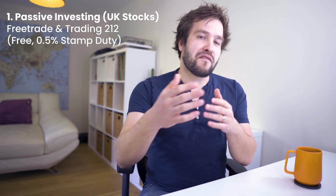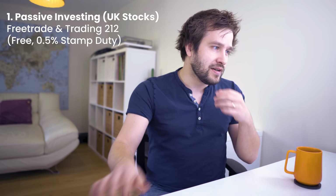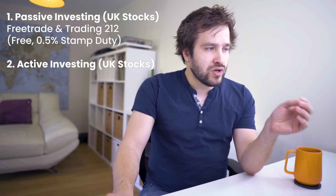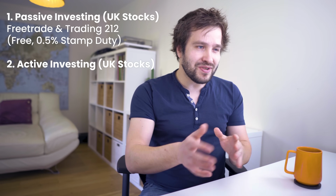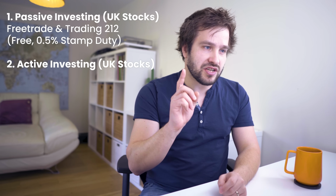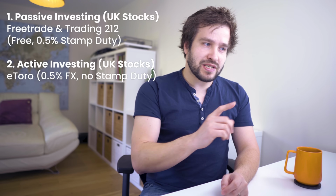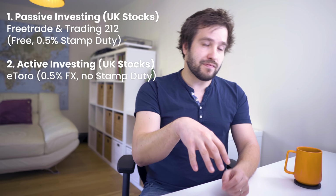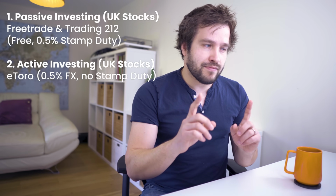So you have to wait for funds, you have to wait for money to settle before you can reinvest, and that's a big factor. If you invest in UK stocks more actively, so if you buy and sell them over time using the same money, then actually this changes. eToro becomes the cheapest. You will lose 0.5% when you load money in and another 0.5% plus the $5 when you draw the money out, but eToro covers stamp duty.